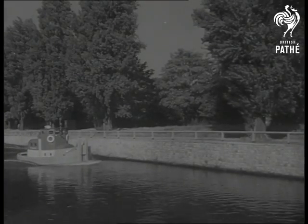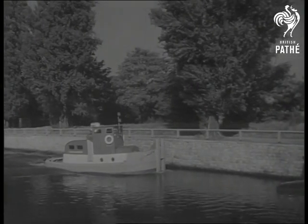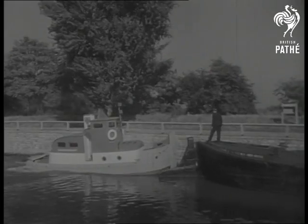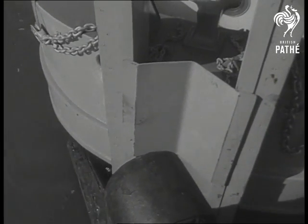If you could look into that wheelhouse, you'd see the pride on the face of Bill Goodger, skipper of the Bantam. Note the shape of her bows as she comes up astern. The Bantam's the Thames' first waterborne bulldozer. She pushes the stem-headed barges where the older tugs can only pull.